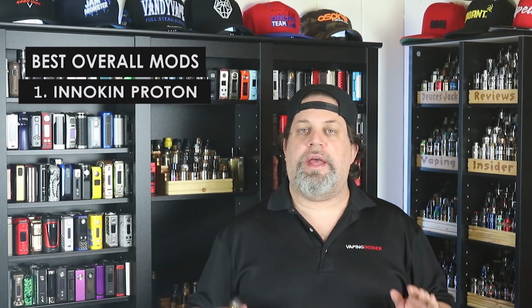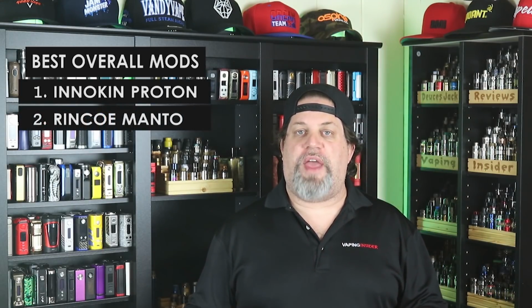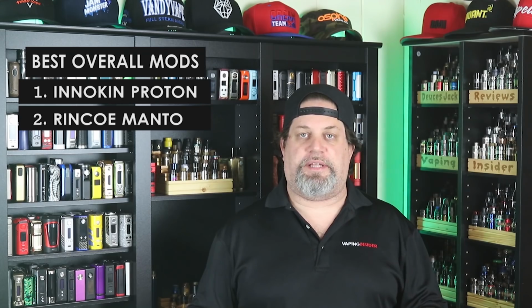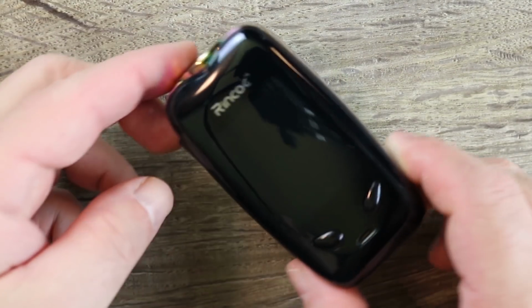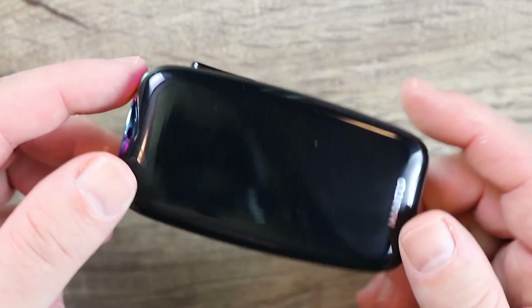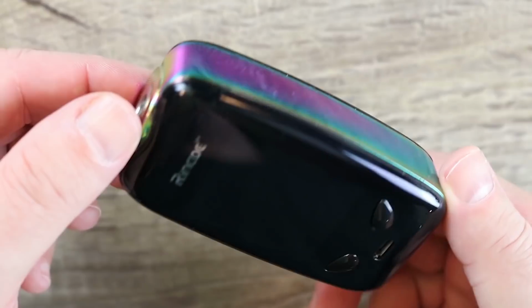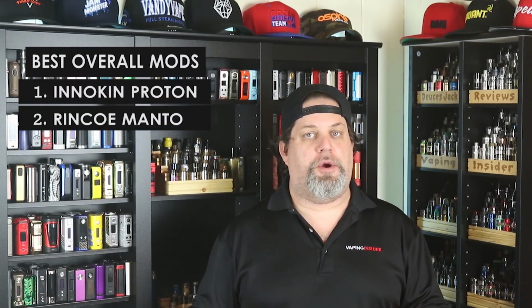Next in this category is the Rincoe Manto. Rincoe is a new company, but they're an up-and-comer, man. Let me tell you something. This Manto is absolutely fantastic. Again, very simple interface. It's got a beautiful color screen, and the TC on this one is very good. On this Rincoe Manto, you're going to get a lot of bang for your buck.